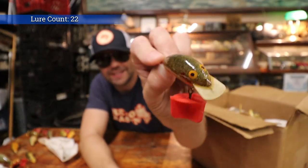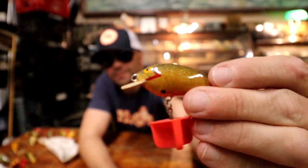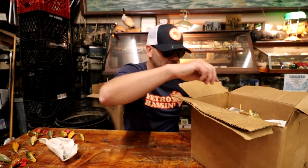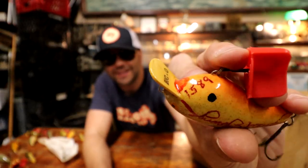There's a little Big O in that classic color pattern. And, oh, does it have a number on it? Nope, just says Big O handwritten on the bill there. Look at that guy. Oof, Big O, 1589. I'll hold it up so you guys can see the number.